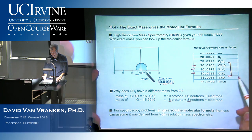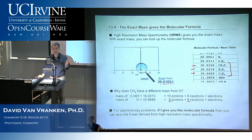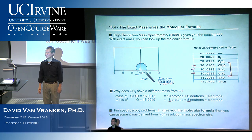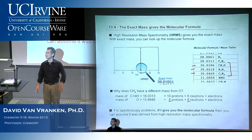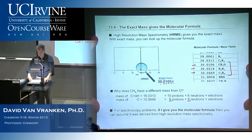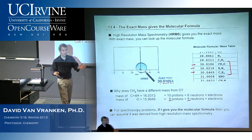hypothetically, on my exam, I could give you an exact mass, and then give you this big, huge table, and then you could look up the molecular formula in the table, and what a waste of your time that would be. So I'm not going to do that. Instead, I'm just going to give you the molecular formula, and we'll all just pretend that that came from mass spectrometry. I won't always give you a molecular formula, but if I do, you can assume we got that from mass spectrometry.